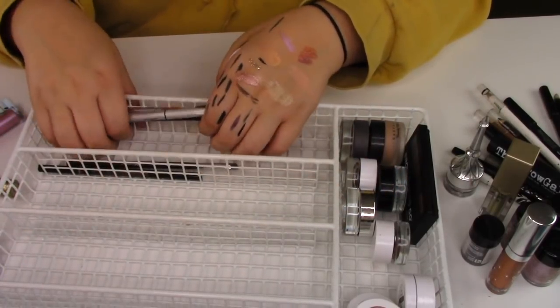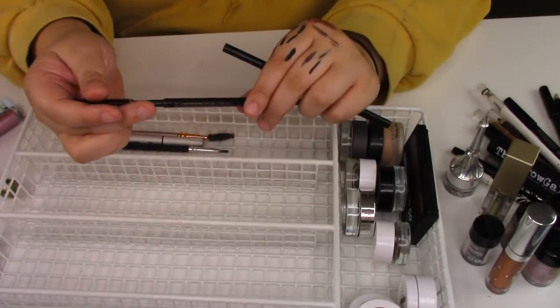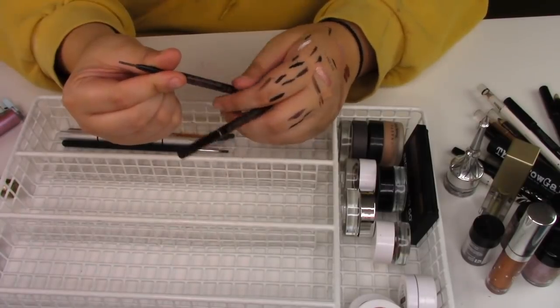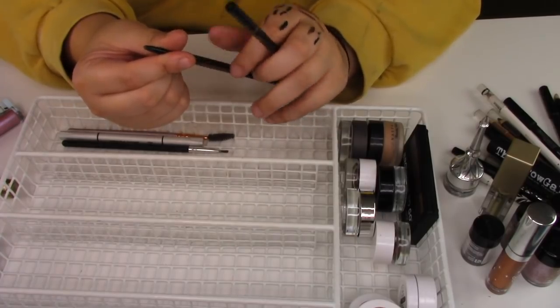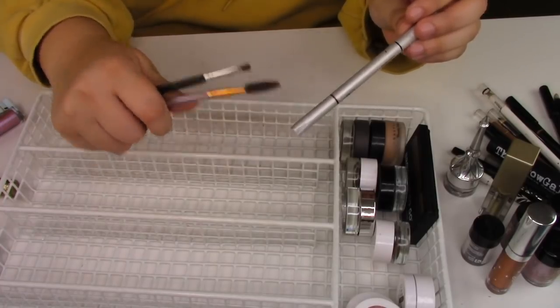One of these Brow Wizzes is empty. Let's see which one it is. Oh, it's this one. This one is completely gone, and this one still has a pretty decent amount of product left. So we're going to keep this one and get rid of the one that's literally empty, because I always grab the empty one to do my brows and then I get mad. These are also just backups of my spoolie and pomade brush.